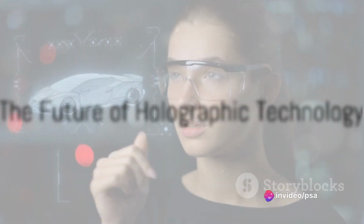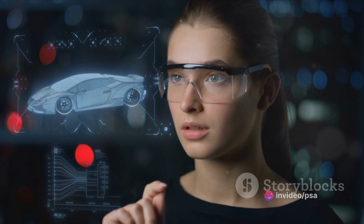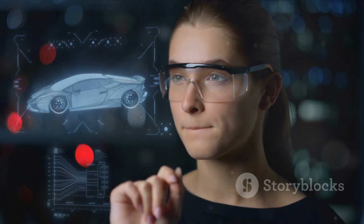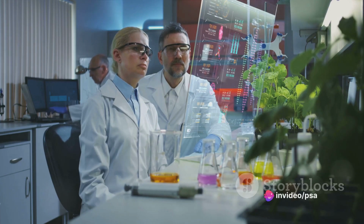Ever wondered what the future holds for holographic technology? Let's delve into this captivating world of light and illusion. Holography, a method of producing three-dimensional images, has been a subject of fascination for many years. It's not just about projecting an image into thin air.